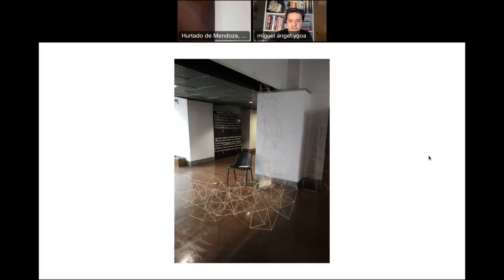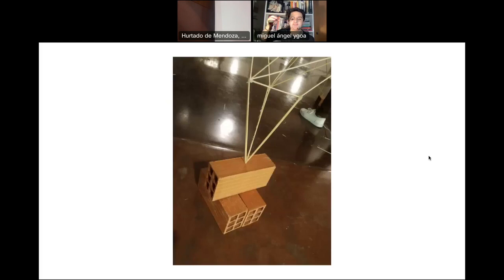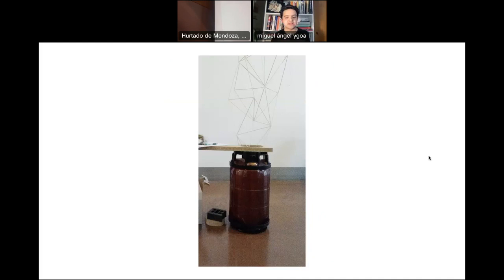For example, using what we found, like a sack of flour or a sack of sand, or to show that the structure was strong enough to place itself lightly on the ground, we would just place a few bricks, nothing else. Or this was the more complex thing, where we found an empty gallon of water and said, okay, use that, and we'll make a little bench so you can attach it to the structure. This was also improvised.